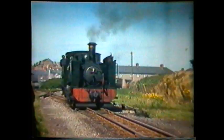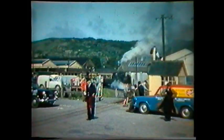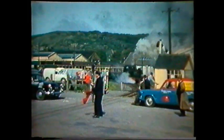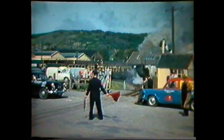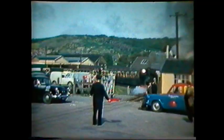The mainline station can be seen in the background as the train departs over Park Avenue and also picks up the single line staff from the flagman controlling road traffic.